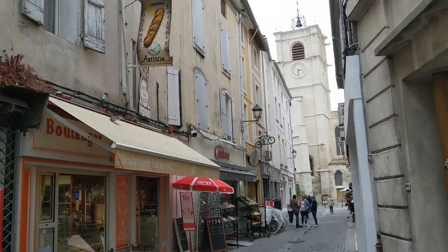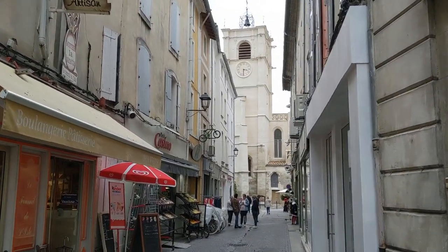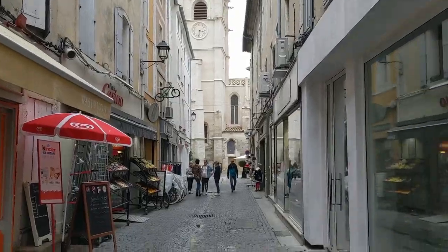Just exploring Isle sur la Sorgue. Heading up to a church.